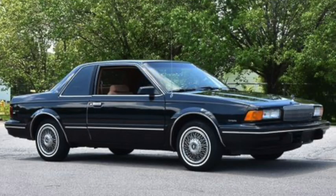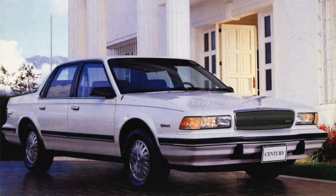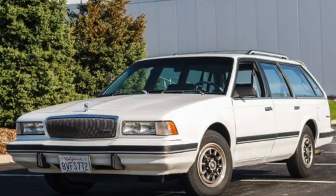1993 would be the last year of the coupe, which was only accounting for less than 1,000 of the 120,000 in annual sales, and the base engine became a 2.2-liter 4, initially with 110 horsepower, climbing to 120 horsepower for its second year, when the 3.3-liter was replaced by a 3.1-liter with the same 160 horsepower, and seeing no additional significant changes through 1996.